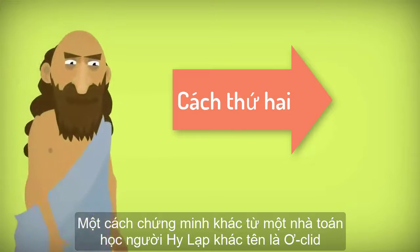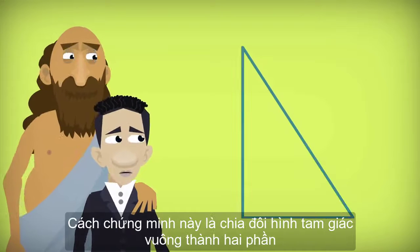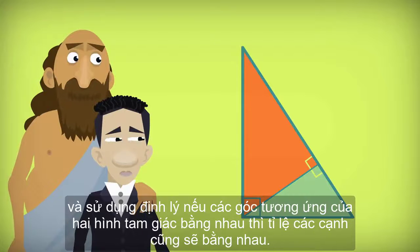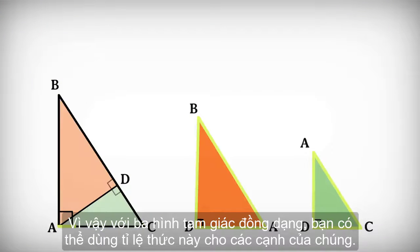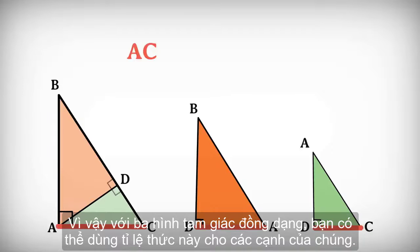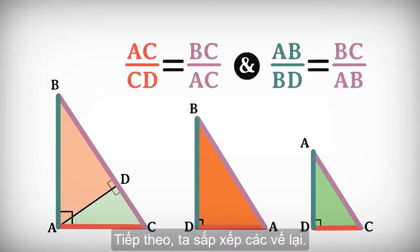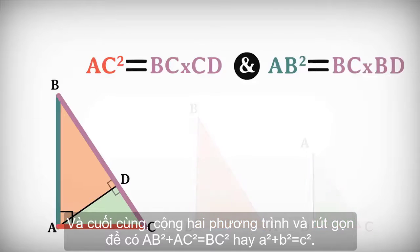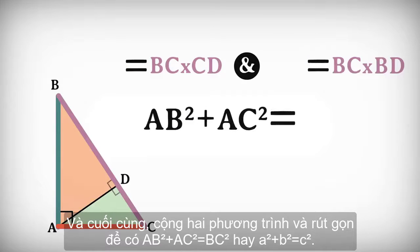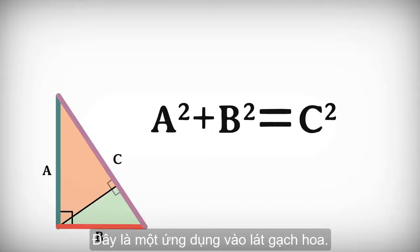Another proof comes from a fellow Greek mathematician, Euclid, and was also stumbled upon almost 2,000 years later by 12-year-old Einstein. This proof divides one right triangle into 2 others and uses the principle that if the corresponding angles of 2 triangles are the same, the ratio of their sides is the same too. So for these 3 similar triangles, you can write these expressions for their sides. Next, rearrange the terms. And finally, add the 2 equations together and simplify to get ab squared plus ac squared equals bc squared, or a squared plus b squared equals c squared.